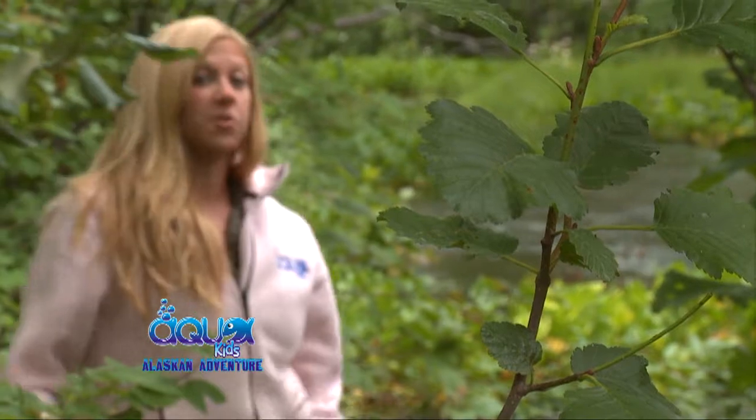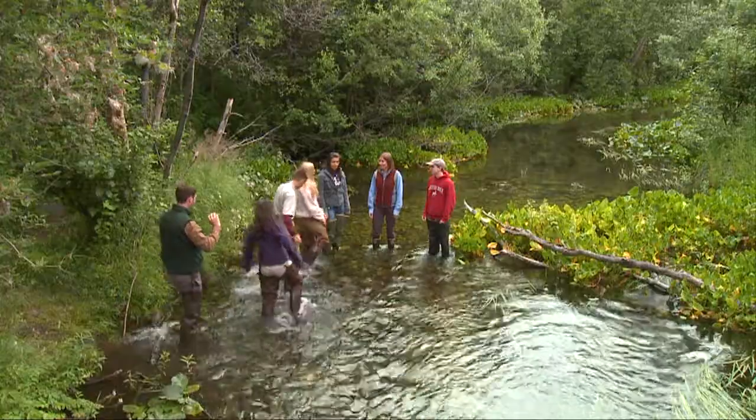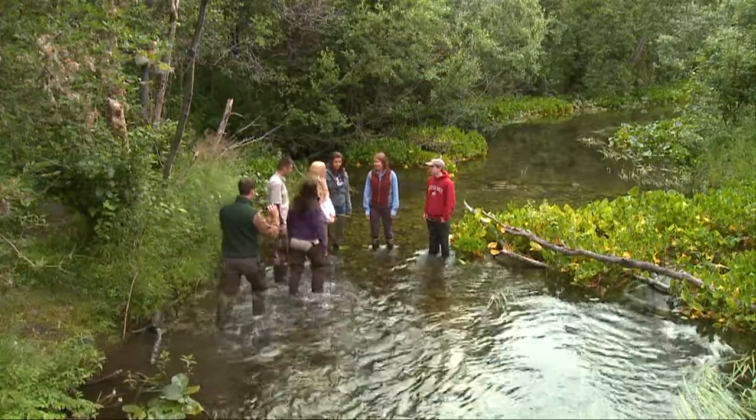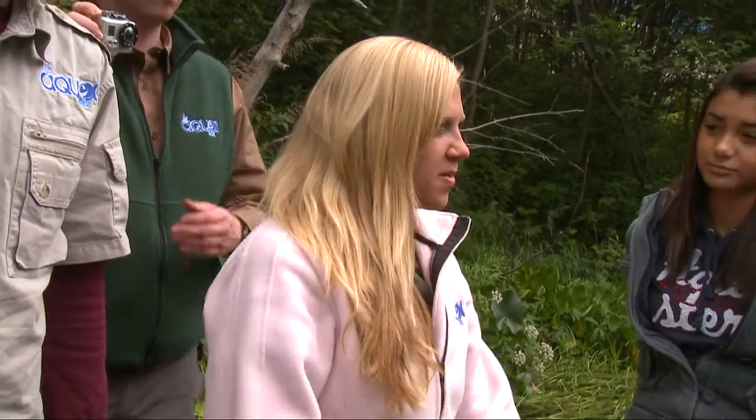Well, we've just left the degraded site and come further down Cottonwood Creek, where we're going to look at a recently restored site and talk to some of the people that made it happen. Let's go have a look. Hey guys, this looks really great. Hey, Amber. Hi. So this place does look great. How long ago was it restored? So when did the planning process start and what was involved in that?